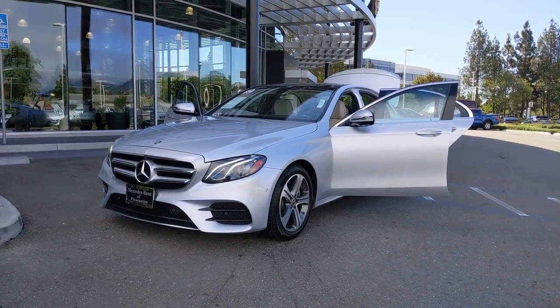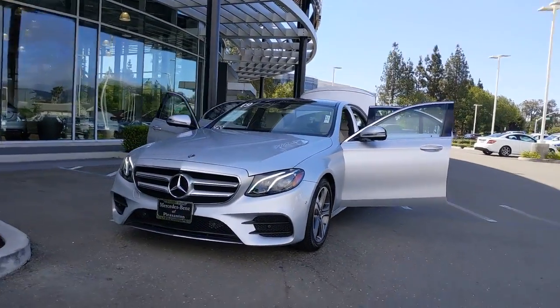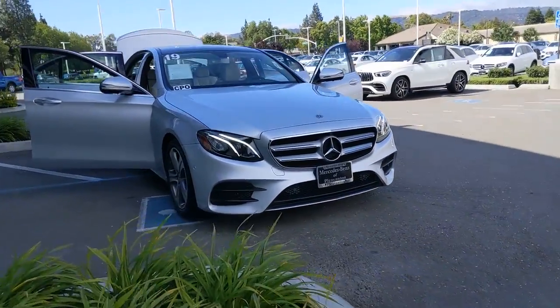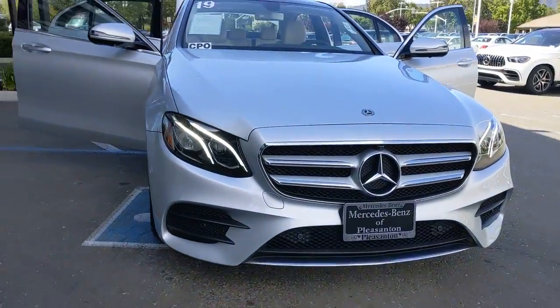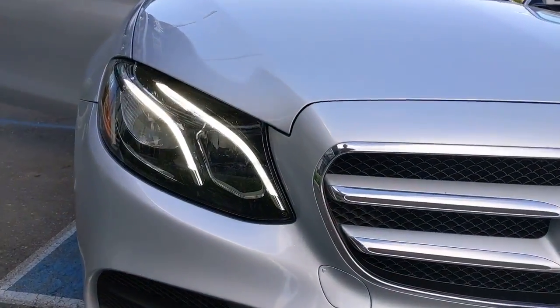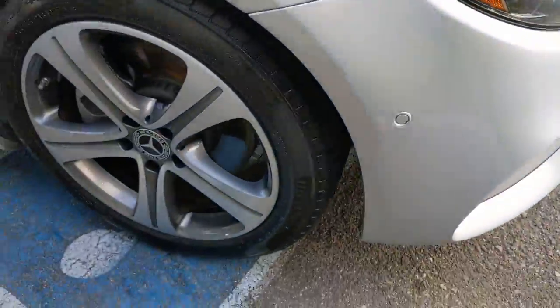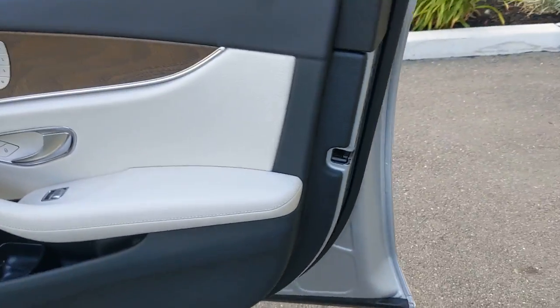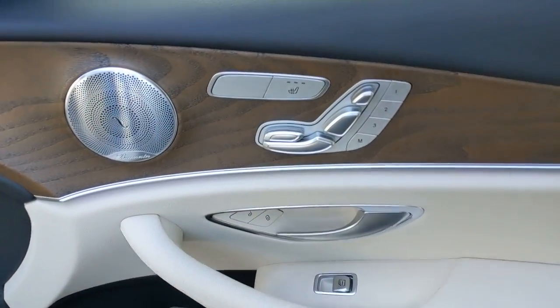Here is a wonderful 2019 Mercedes-Benz E-Class. This vehicle still has fewer than 30,000 miles on the clock, so it won't last long. Get the features you need and the comfort and style you've been hoping for. This well-equipped vehicle is an excellent value and will help you make the most of every drive. All you need to do is relax and enjoy the ride.